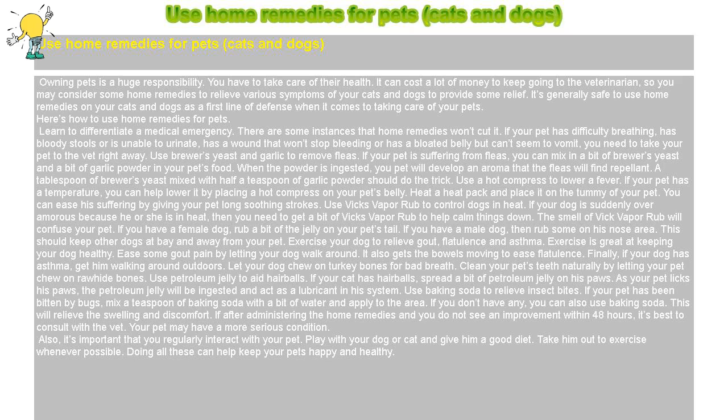Use home remedies for pets, cats and dogs. Owning pets is a huge responsibility. You have to take care of their health. It can cost a lot of money to keep going to the veterinarian, so you may consider some home remedies to relieve various symptoms of your cats and dogs to provide some relief.